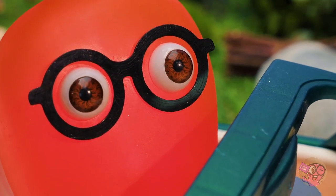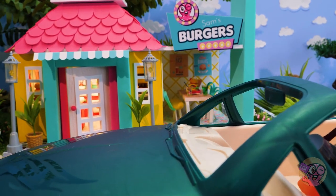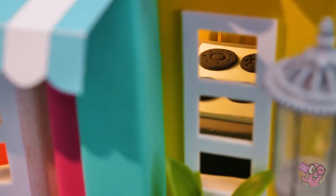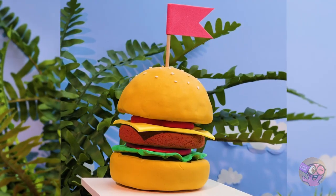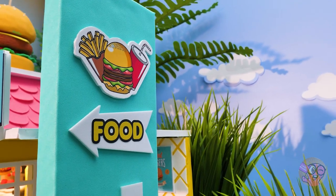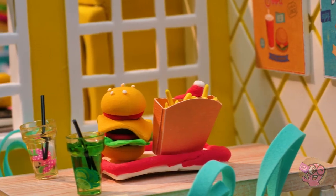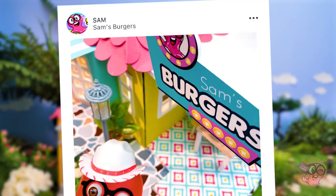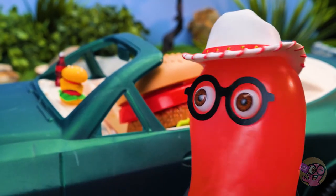What an awesome burger! I'm sure Sue will like this one.